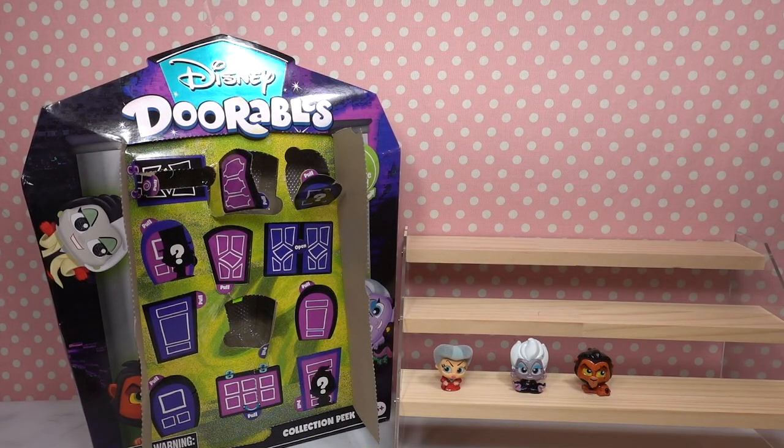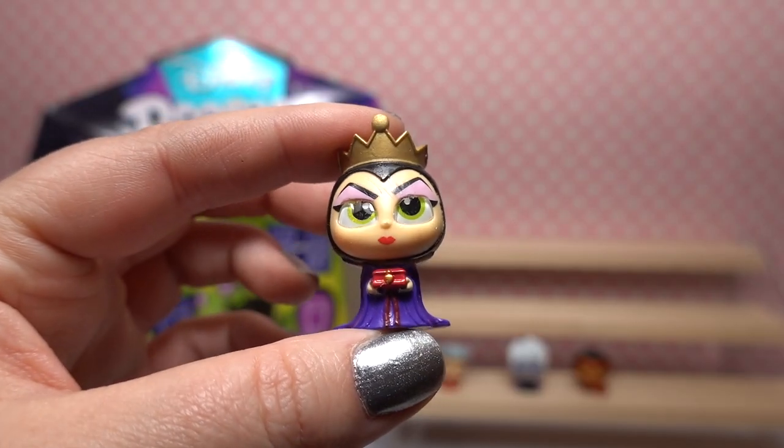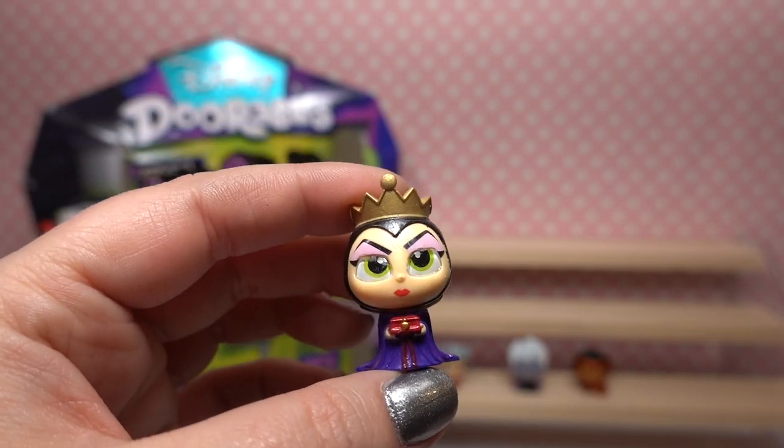Ooh. Okay, so I would love to know, out of all of the villains that are listed here, these are the most common. What is your most favorite villain that is underrepresented in merchandise? Or that you feel is just generally underrated?